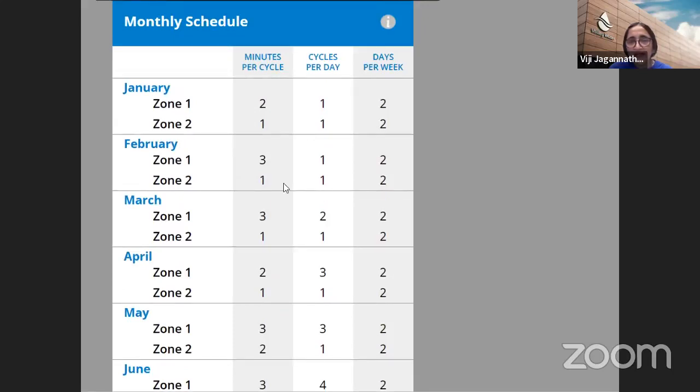And it actually gives you different options of how many minutes per cycle you want to use, how many cycles per day, and days per week. Days per week, I limited it by saying 2 days per week. You have an option of 1, 2, or 3. If you go to 3, it'll basically split all this, because I initially said drought watering schedule. So it's going to give you only a total number of minutes per week because I said drought, and then it'll split it in different days of the week based on other options that you chose here.